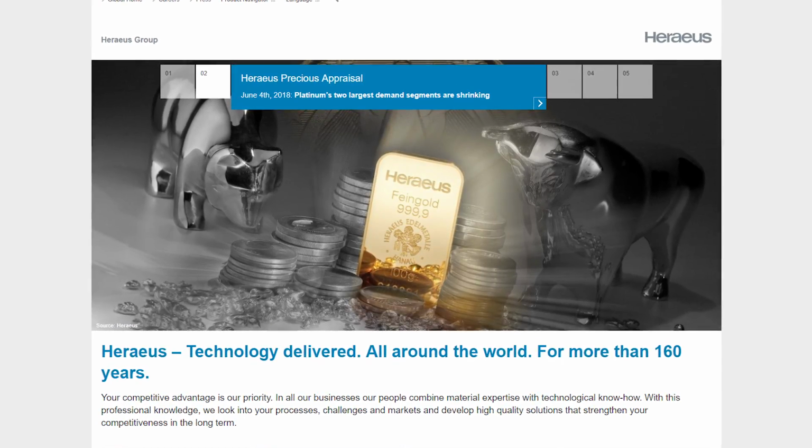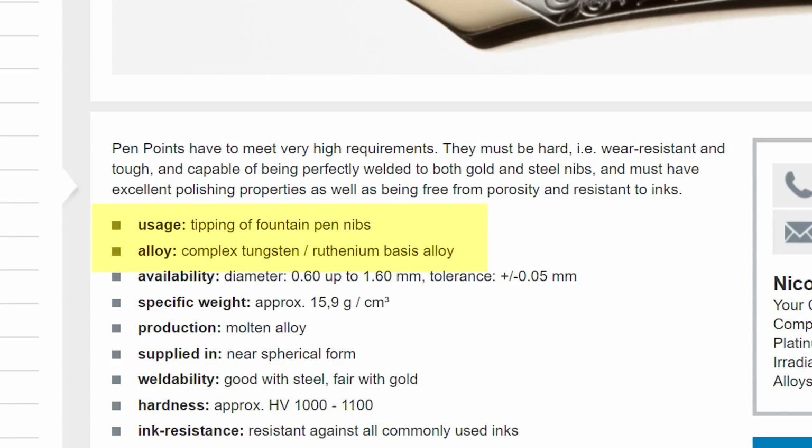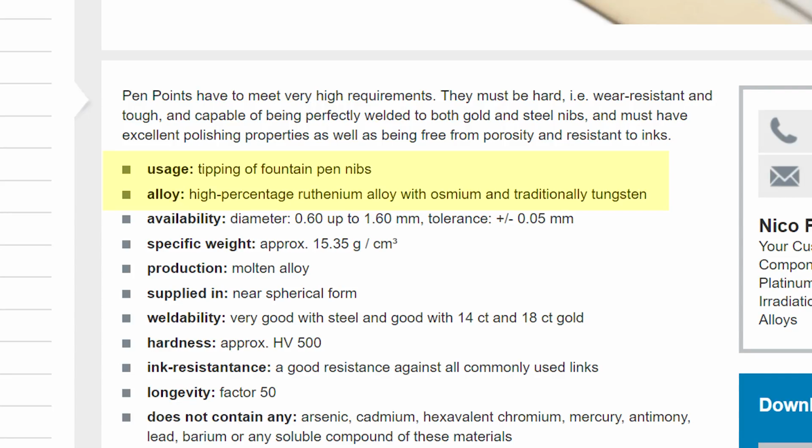So that brings me to modern fountain pens, because I really do want to find out what these fountain pen manufacturers are using today. So I had a look at a few manufacturers' websites, and some do list what they make their fountain pen nibs from, and some don't. I had a look at Harris, which do state the composition of some of their nibs, and one of their nibs is made up of a composition of tungsten and ruthenium, tungsten being about $43 a kilo, so much cheaper than osmium, rhodium, or iridium. And another one of their nibs is also made up of a mixture of ruthenium and osmium.